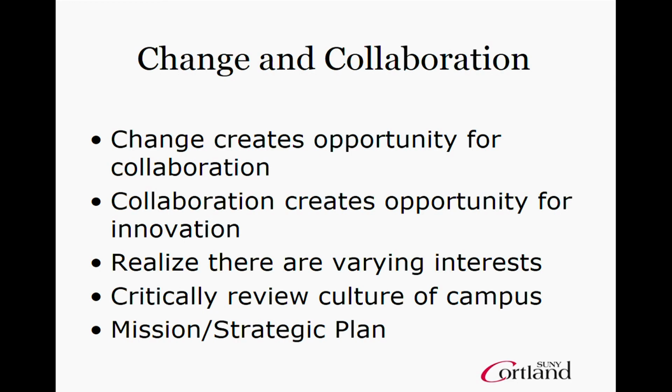I feel like it's coming up again. That was a critical process on our campus. And we're following what we had worked out, and what the recommendations are for Middle States. So keeping all of that in mind, I think, is very helpful for whatever program you might be working on. But that review of the culture of campus is critical.